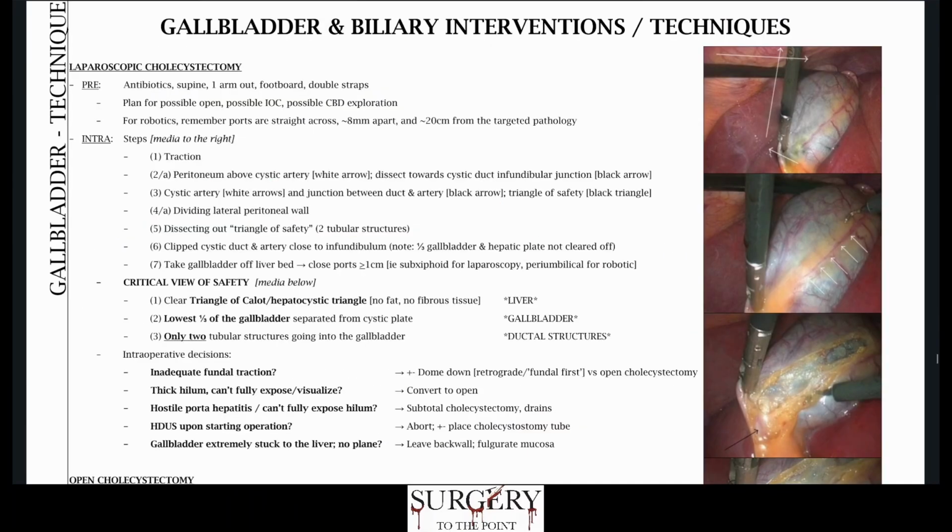So, how would you perform a minimally invasive cholecystectomy? Well, preoperatively, you're going to be giving the patient antibiotics, and you want to sometimes consider GI coverage as well. And typically, you can give metronidazole, ceftriaxone, you can give Zosyn, but the patient's going to be positioned supine. They're going to be receiving general endotracheal anesthesia. One arm's going to be out for the anesthesia team.